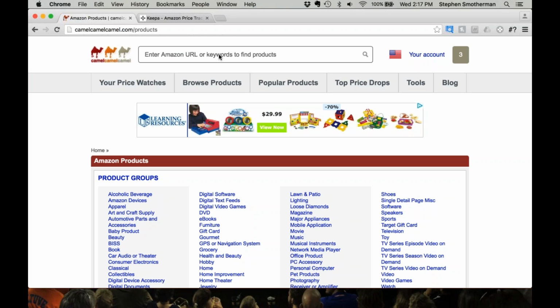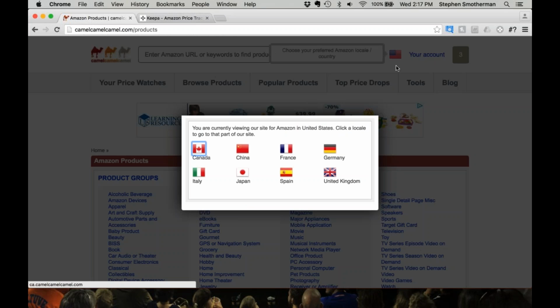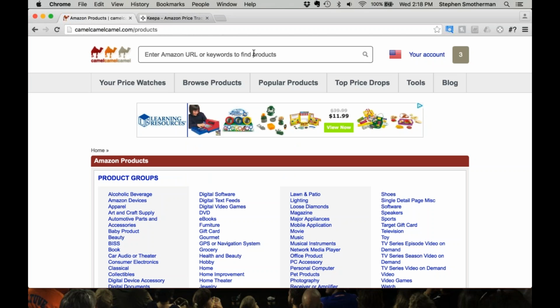Great, that's awesome. The cool thing about Camel is that you can choose which area you want to go to. Camel does not just have the information from Amazon.com, but it has Amazon.ca. It's got France, Germany, the UK, all over. You can choose which Amazon platform you want to get your information from, to be able to find information about the past history of a certain item. And the reason why you want to look at the sales history and the price history is because you can use that information to basically predict the future.